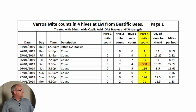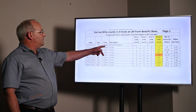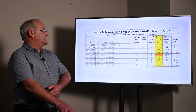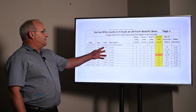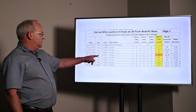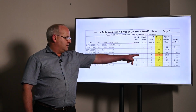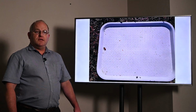There's some data from one of the tests that I did that was in a hive that had been collected as a swarm in October. Had no record of any mite control done in the hive. I knew it had a lot of mites because we're getting a lot of natural drop out the bottom. You can see the data here that Thursday lunchtime I fitted, it was a double brood. I fitted 8 staples to it, 4 in the bottom, 4 in the top box, and did a count every approximately 12 hours. And as you can see, from Thursday lunchtime, the Saturday morning count was the big one with 368 mites. And that's what 368 mites on the tray underneath the vented floor looks like.